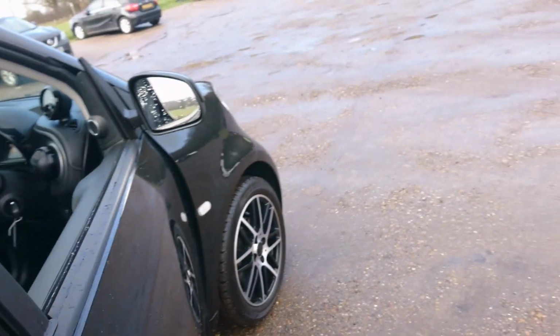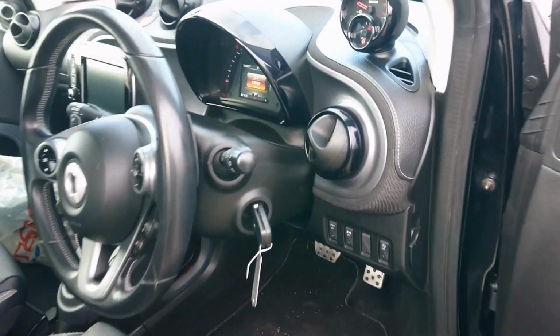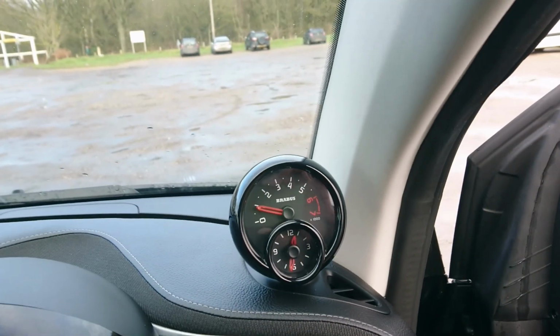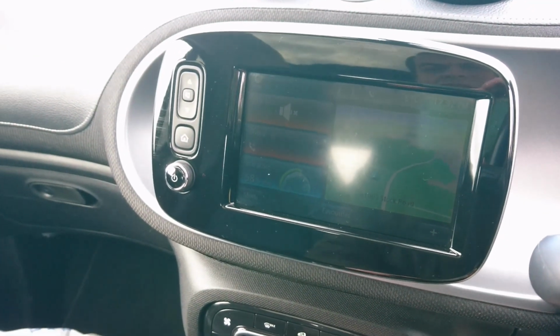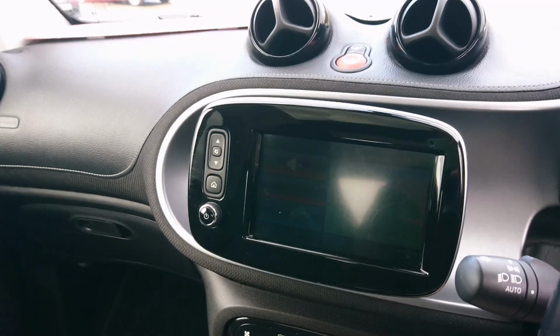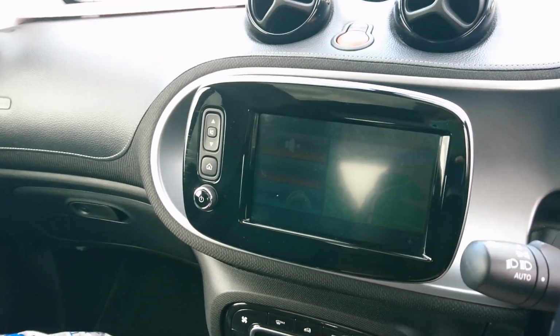But yeah, let's come and sit in the driver's seat. If you want more practicality, you can get the Forfour or the Twingo. So a little rev counter, that's been a Smart trademark for years, hasn't it? For some reason this touchscreen has gone really dark. I'm going to have to turn the contrast up on that because you can't even really see it. But that's straight out of the Renault. I think it's the same as the contemporary Clio or something like that, this R-Link system.